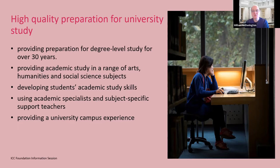You know, we are trying to provide students with an academic study experience. So although we specialize in academic English, many of our programs involve students taking part in academic study, mainly around arts and humanities and social sciences, which really fits in with the subject range of SOAS generally. We're trying to develop students' academic English, but we're also trying to develop students' academic study skills.